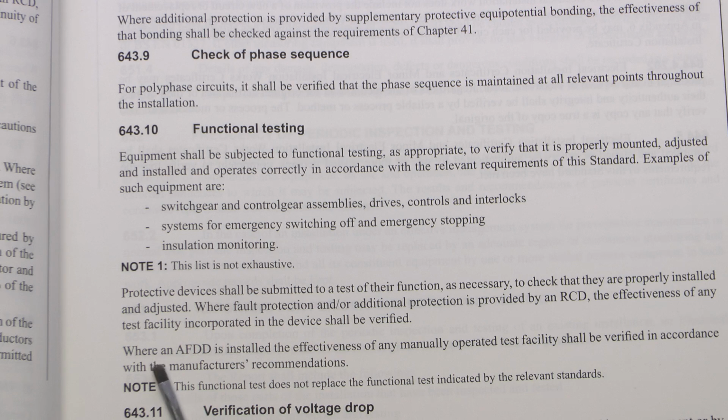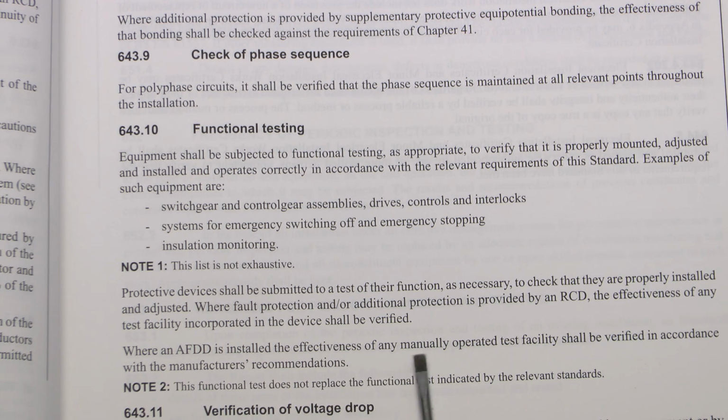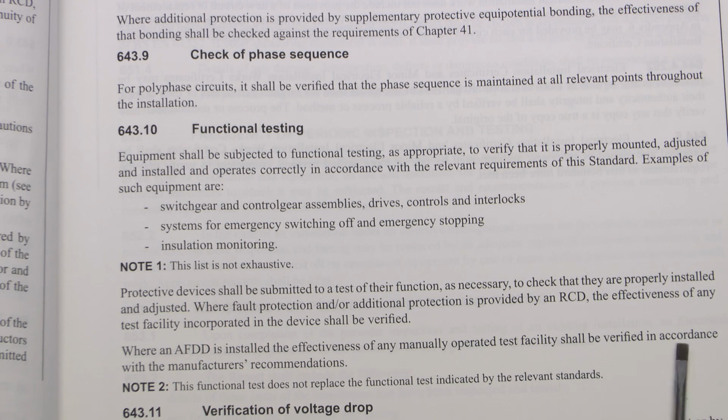And then we've got a piece here about when an AFDD, or arc fault detection device, is installed, the effectiveness of any manually operated test facility should be verified in accordance with the manufacturer's recommendations.